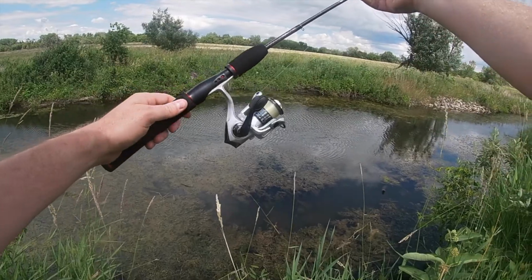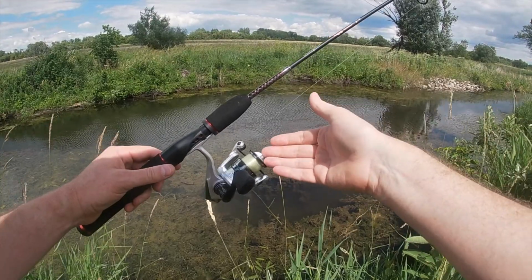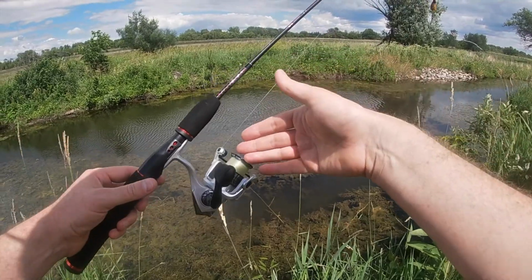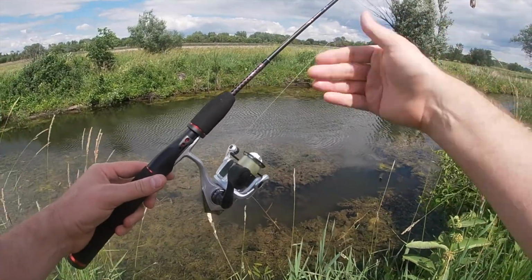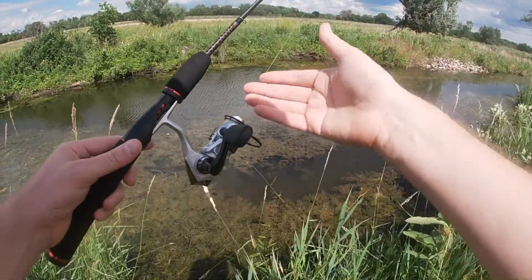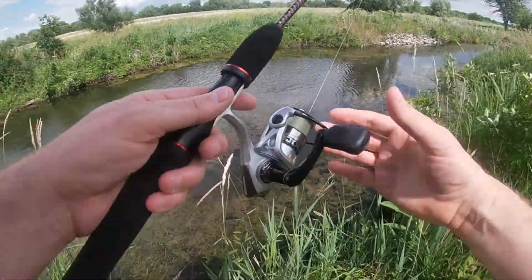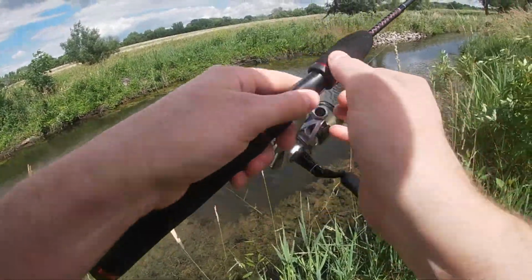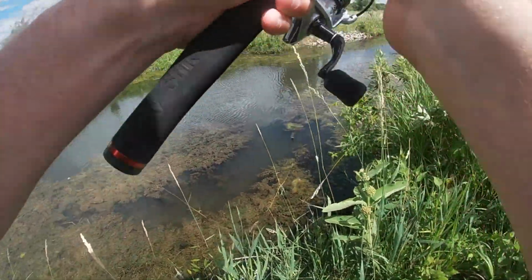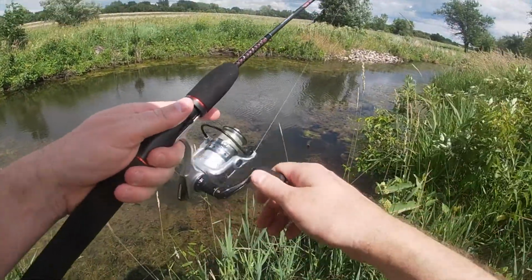I forgot to mention, I've done a switcheroo. The Ugly Stick GX2 that I bought a couple of weeks ago came with a Shakespeare reel that is actually smaller than this one. So I put it on the Dock Demon Deluxe because it's a smaller rod, and I'm using the nicer Abu Garcia SilverMax 10 on this one. So I've never cast with it. It should be cleaner, nicer, easier, but who knows. First cast. Casting real nice.